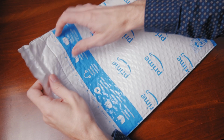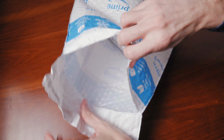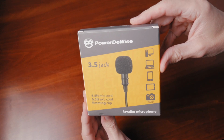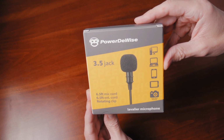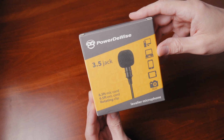So let's open this up and have a look. Open this guy up. There we go, Power to Wise. 3.5-inch jack, 6.5 foot mic cord and a 6.5 foot extension cord, rotating clip, lavalier microphone.